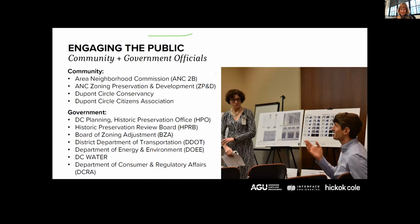Not the least of which, you're all familiar with, I'm sure, are the community groups. So the ANC, their zoning preservation and development group, the DuPont Circle Conservancy, and the citizens associations. So we hosted all of these meetings in AGU's headquarters, the current building, and invited them in. AGU, to their credit, created a blog with all the information always available to anyone at any time. We presented many times to all of these groups.